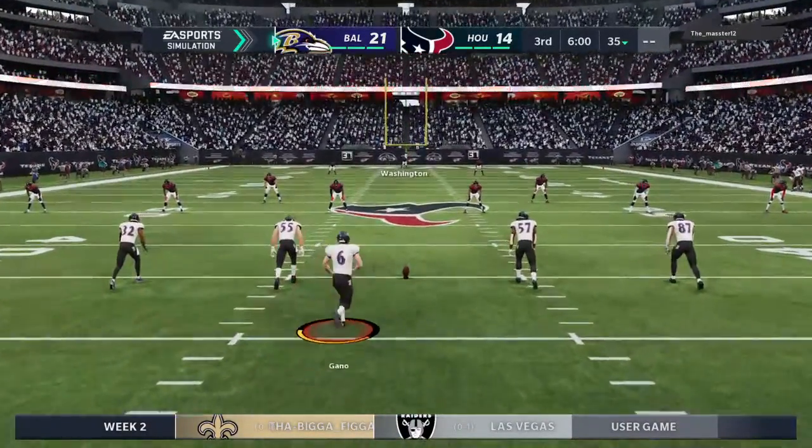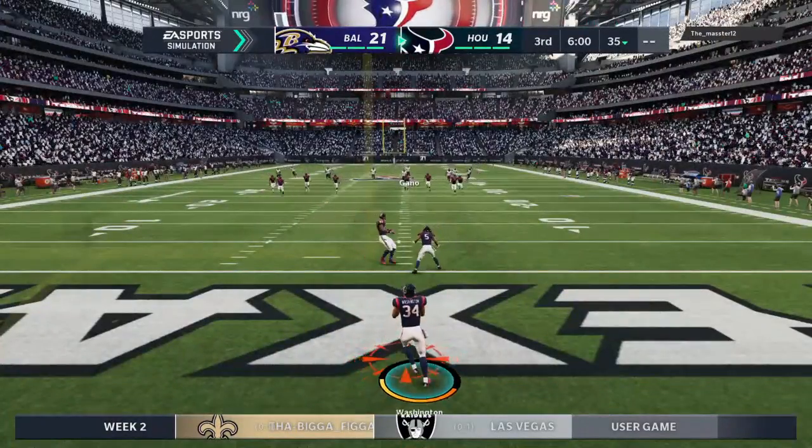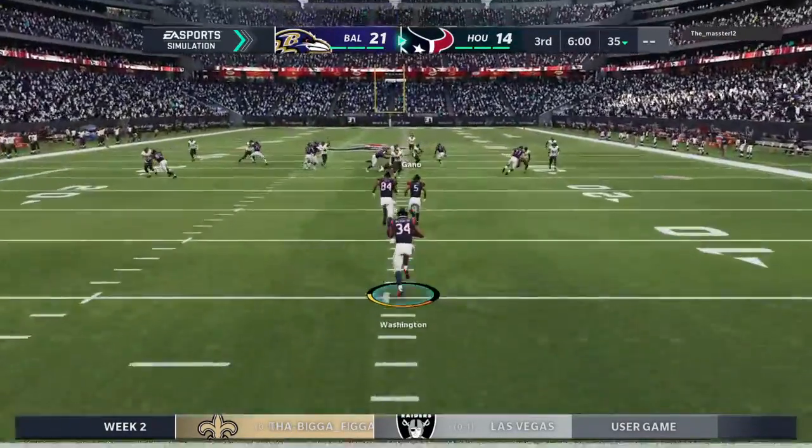It's in the game. The Texans down on the scoreboard, but they do get the first crack here as we are back underway in the second half.